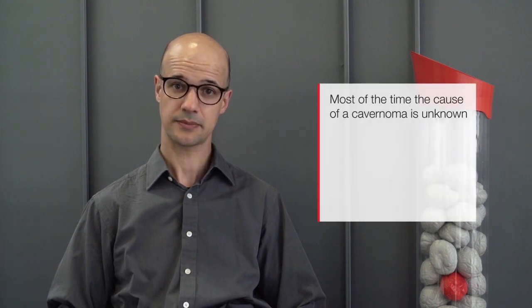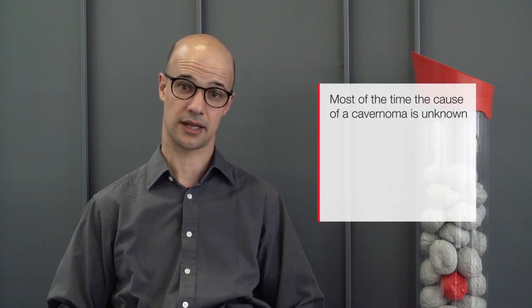What causes these cavernomas? Well, most of the time actually we don't know. When the ideal test to diagnose a cavernoma is used, and that's brain MRI, most people just have one cavernoma in the brain when scanned. But when there's more than one, that suggests an underlying cause.